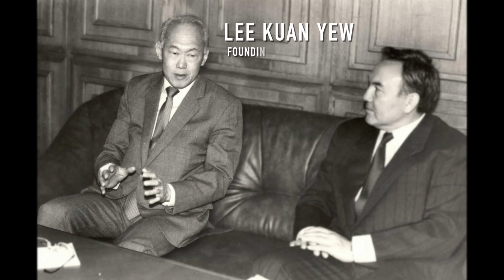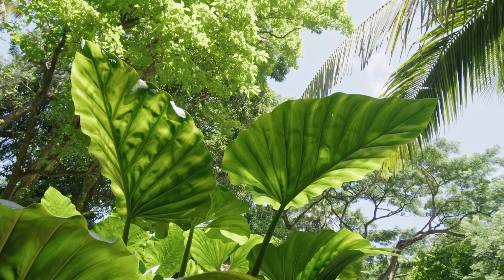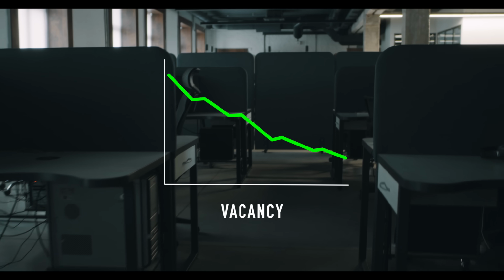Lee Kuan Yew, the founding Prime Minister of Singapore, famously started a greening project to make Singapore more attractive to investors, planting tons of trees. And it worked. Greenery can even help to fight vacancy in office buildings.